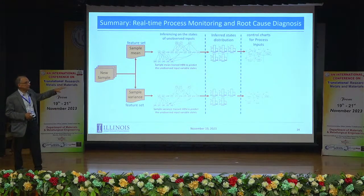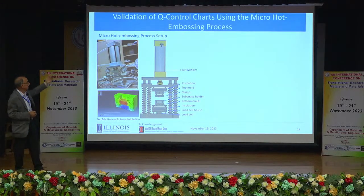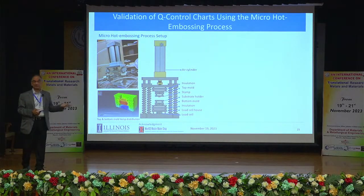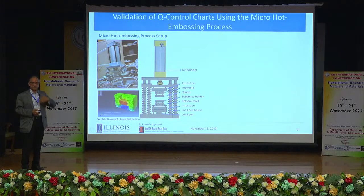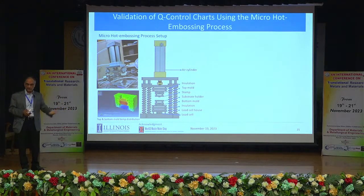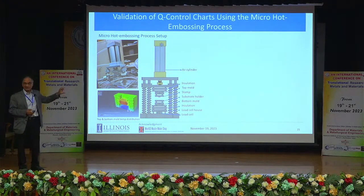Now, I don't have time for it here, but what we did later after this, we used this hard embossing process. We built a setup and created a two-stage hard embossing process, and then we developed this whole Bayesian approach to model it, then simulated the abnormal behavior of the hard embossing process at every stage and tried to see how it works.